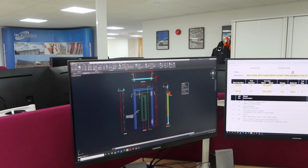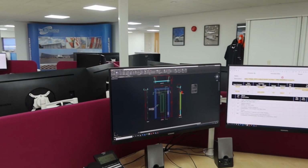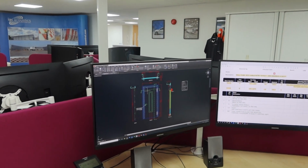So our doors are developed in a 2D package. We've got a suite of software that is able to develop and design the doors very quickly. When things get more complicated, we tend to do it in 3D, and we can show you an example of 3D in a minute if you like.